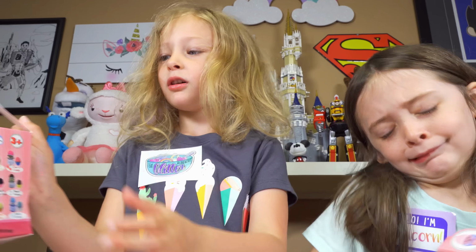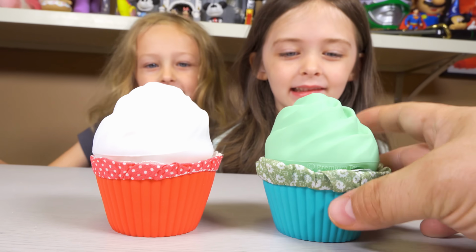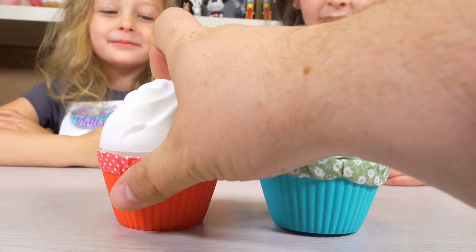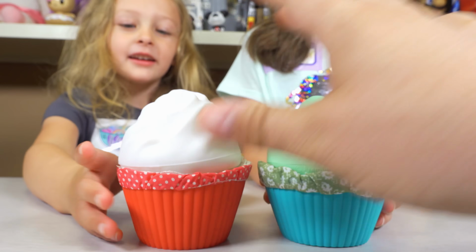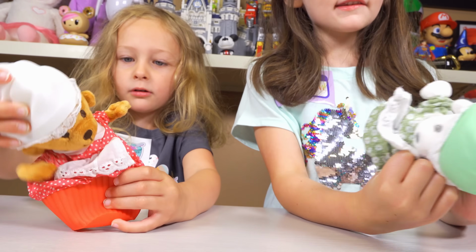Whoa! I have just ripped the whole box open. All right, so we got cool lime. I made these cupcakes. You made them? They're delicious. And we got strawberry cream. I made my cupcake. Okay, you gonna turn them into bears? Mine's just white. Whoa.